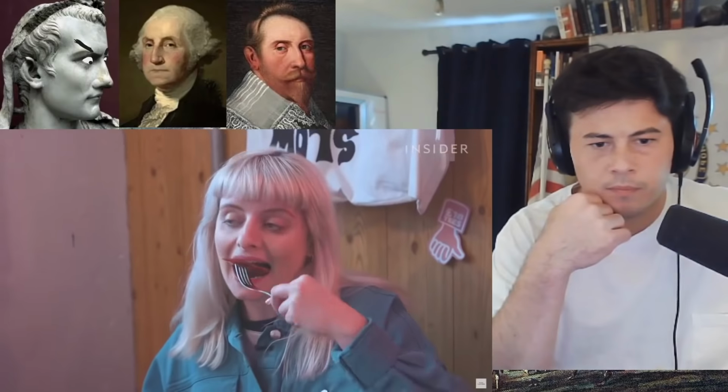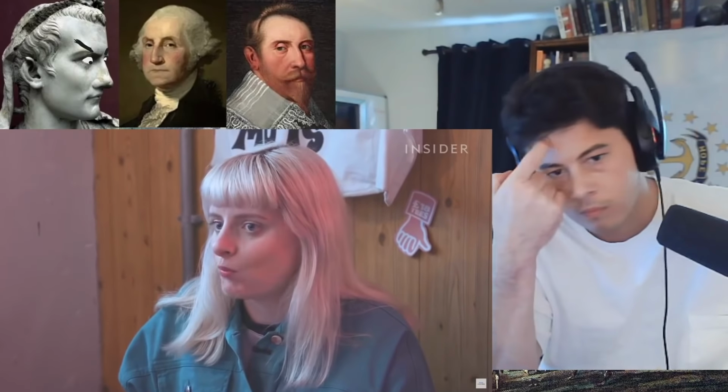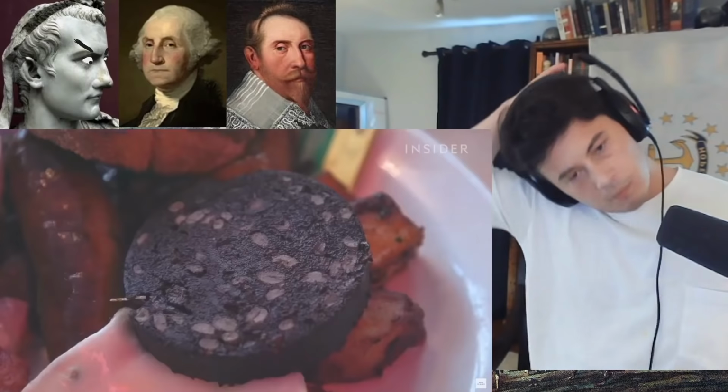Thick. Not bad. Not bad. It's a lot thicker than I thought it would be. It's a lot to get through, but almost looks like ham. No, that's good. Maybe do with a little bit more crisp. Right, black pudding.